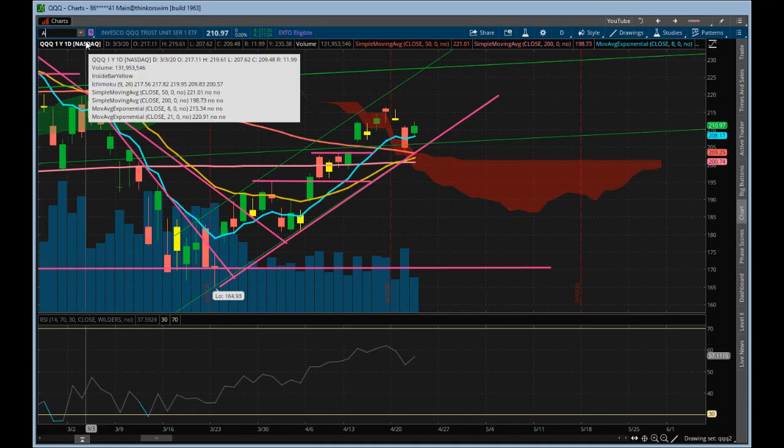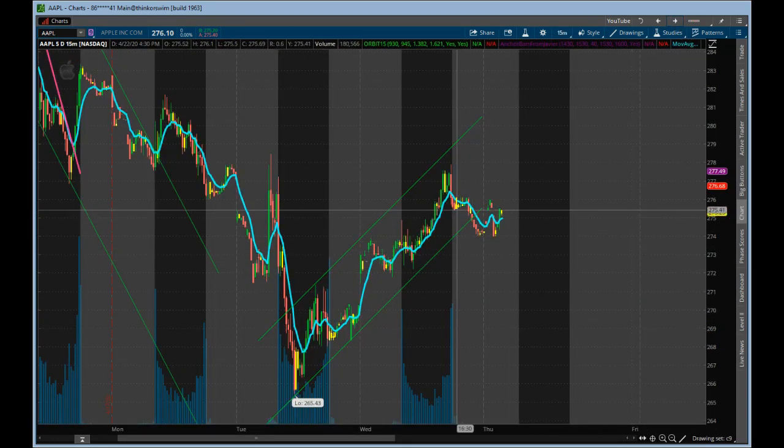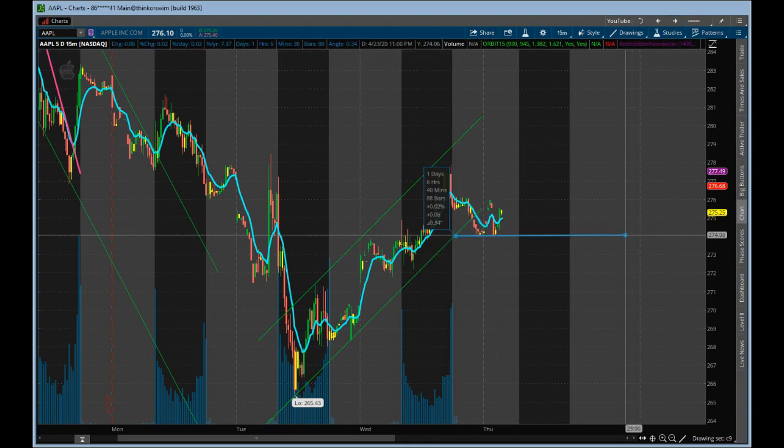Let's take a look at Apple. Apple actually had a downgrade this morning. Not so sure how much it's going to affect. I mean, how many downgrades can this one get before they're ready to buy the dip on it, right? But basically down just a few ticks here pre-market, and let's see, it's holding this 274 level pretty nicely going into today. So let's see how that holds up into the open.